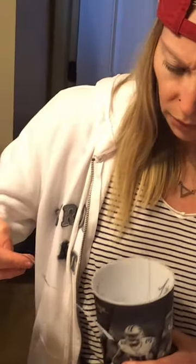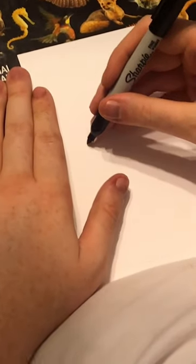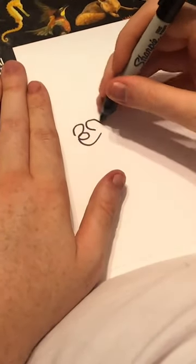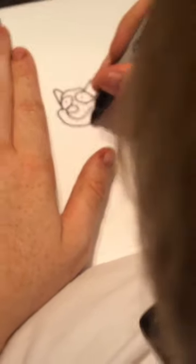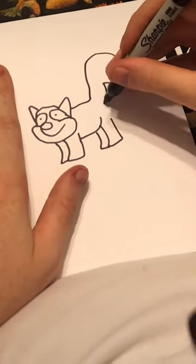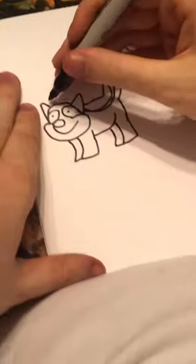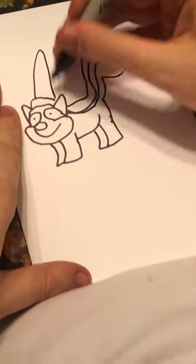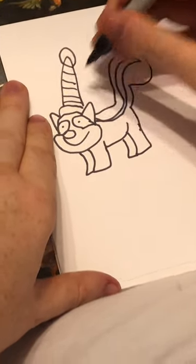Sweet. You're doing great. Oh my word. Okay. Skunk raccoon wearing tall striped hat. Cute. Put a tall striped hat on him. All right. There's the stripes. Sweet. Nice. He looks like he's going to a park.